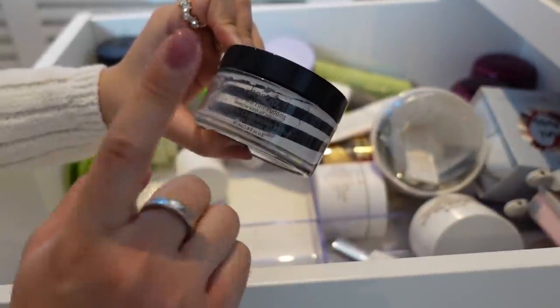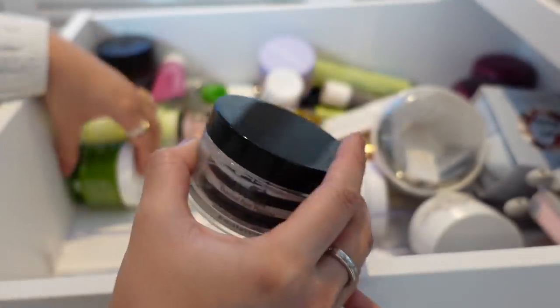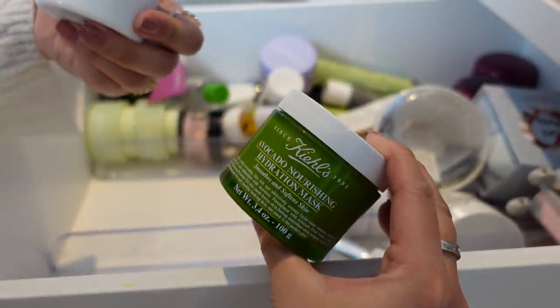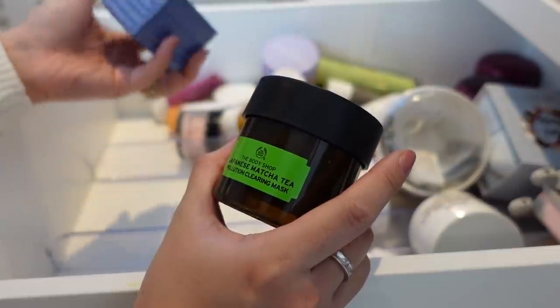Bojo is a very interesting brand because in Asia, it's very affordable and in America as well. But in England, it's like triple the money and I don't understand why. So I'm gonna keep this. I'm gonna say goodbye to this Kiehl's avocado face mask. Going to say goodbye to this fresh black tea face mask because it's out of date. Gonna keep this. I love this face mask from the Body Shop.